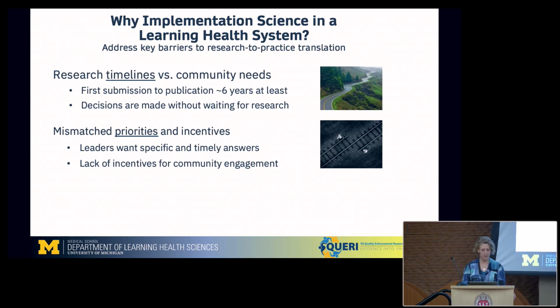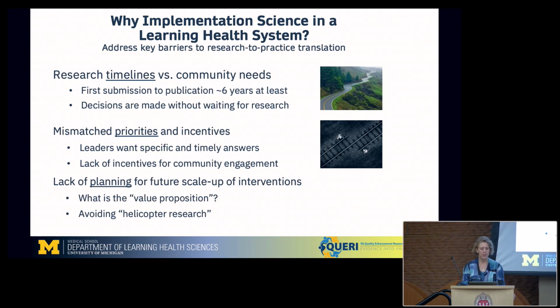You also have mismatched priorities and incentives. Leaders want specific and timely answers, but at the same time, there's a lack of incentives for community engagement. Up until recently, it's been very hard. You had to build your community engagement, build your learning health system before you get your first R01. Now I think the field is changing slightly and funders are realizing you need that startup period to build your community support and the data you need to actually collect this information. And then there's also a lack of planning for future scale-up of interventions. Essentially, what is the value proposition? Why do we have economic evaluation of implementation strategies? It's for operational leaders to understand what it takes to sustain something. And then you also want to avoid the helicopter research, which traditionally has happened a lot, where you go into a community, do your study, leave, and not really present back to them. It's a very one-sided thing, and you want to avoid that as well.